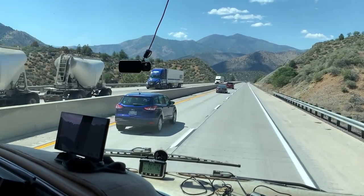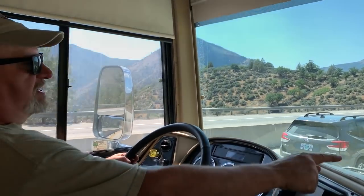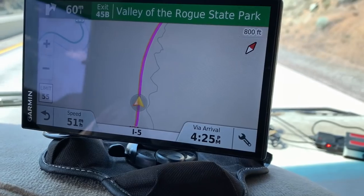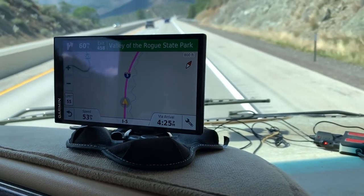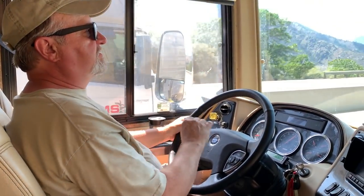Right now, I'm actually stepping on the gas a little bit because my speed is at 48. I crawled up this mountain at about 42. So technically, you want to go down at about the same speed. I don't want to impede traffic too bad. You can see this truck is passing me.